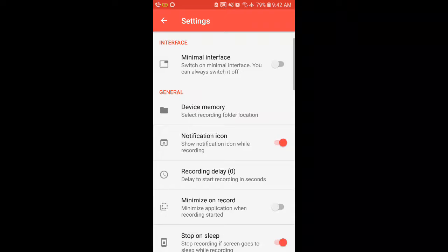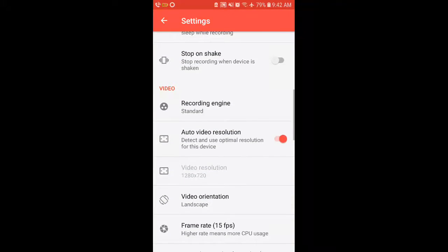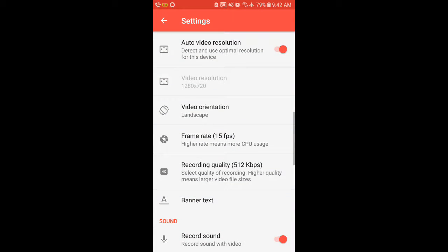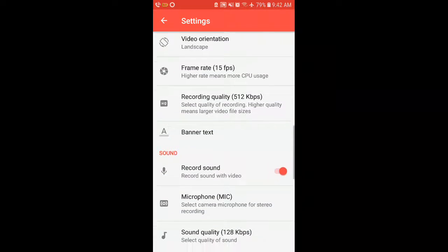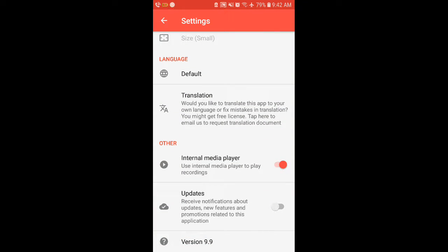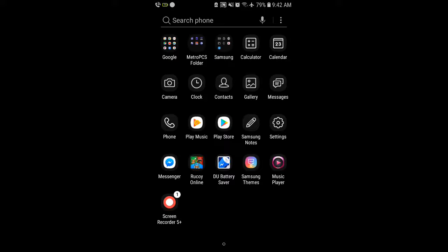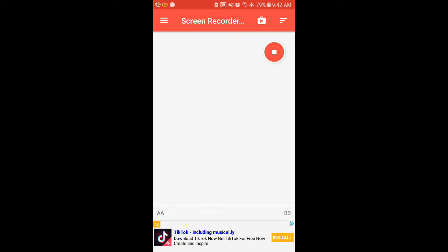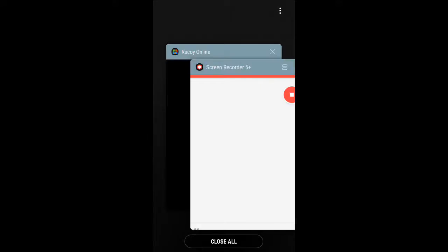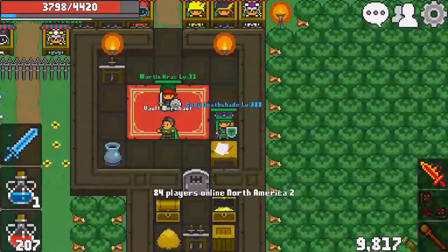Okay. Device memory, I have it available in device memory because my SD card is full. Standard recording. Landscaping. I got everything right as usual, and oh, it's 9.9. And also, I think my Android is 7.0, if that's right. Anyways, so there we go.